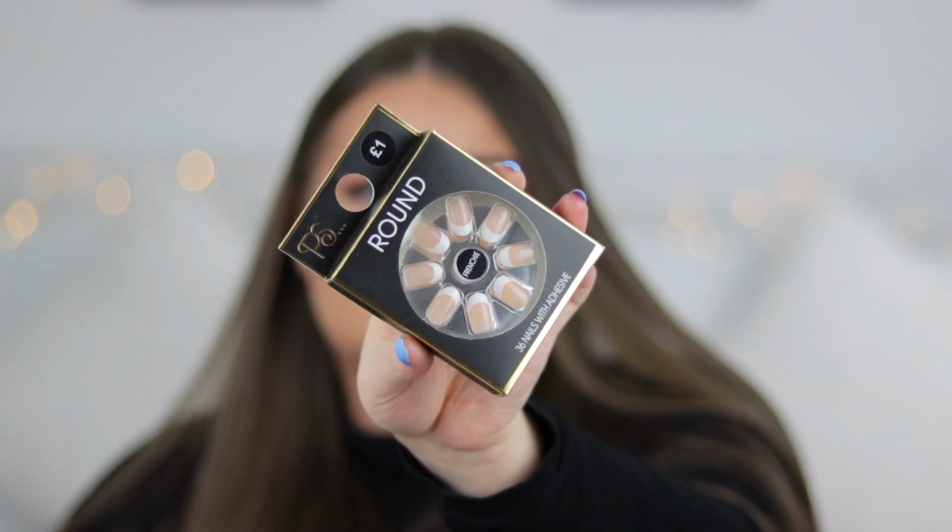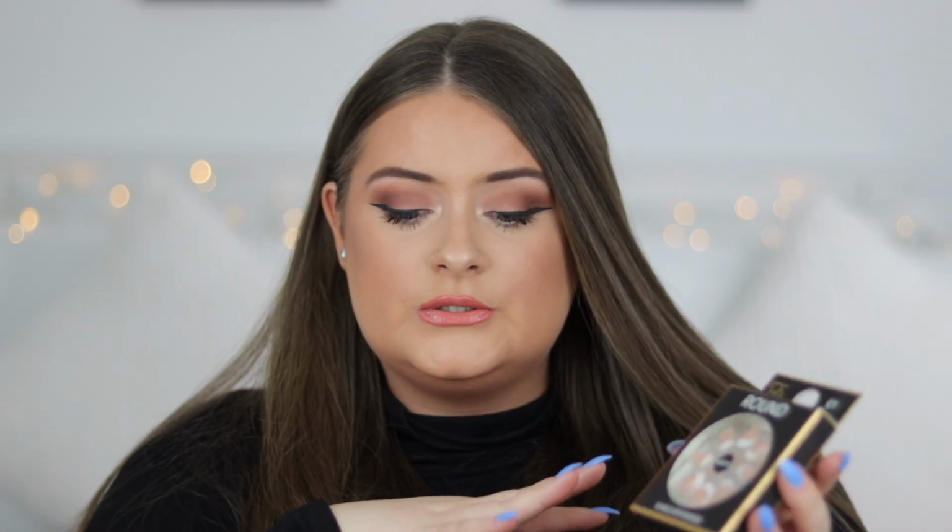So yeah, okay, and then I also picked up a pair of French nails. Like you guys know me, every time I'm in Primark I always pick up a few falsies. So yeah, these are just the little French nails. Absolutely love Primark nails, they're just as good as the Elegant Touch ones.